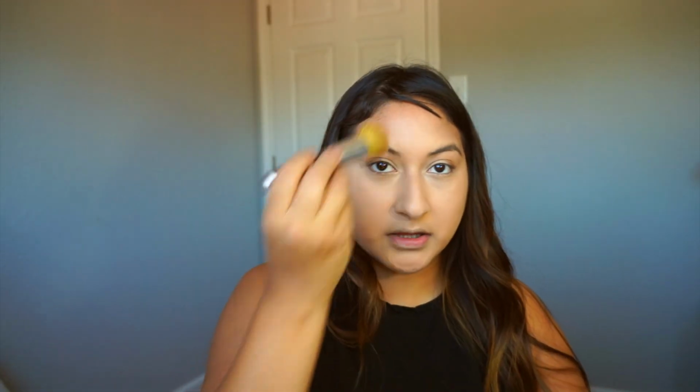Stay in your place. And adding that warmth into the skin. As you can see, it was looking a little ghostly, but my face is so light, I can't help it. A little warmth to the cheeks.